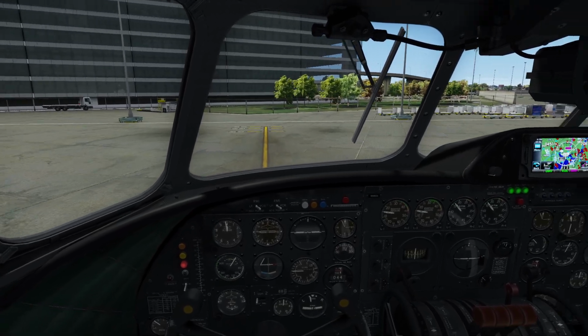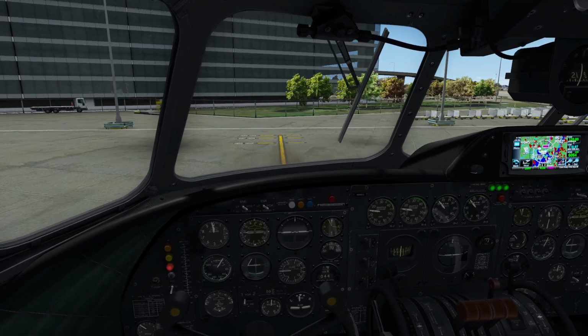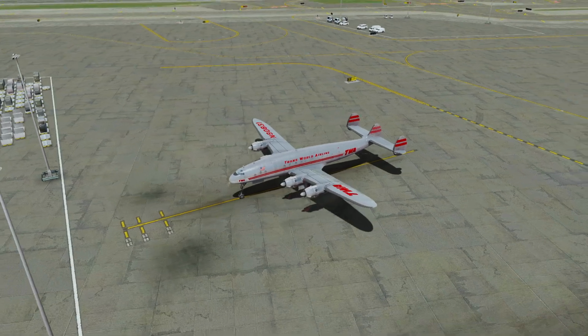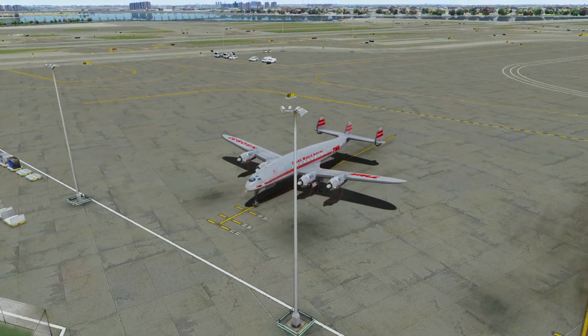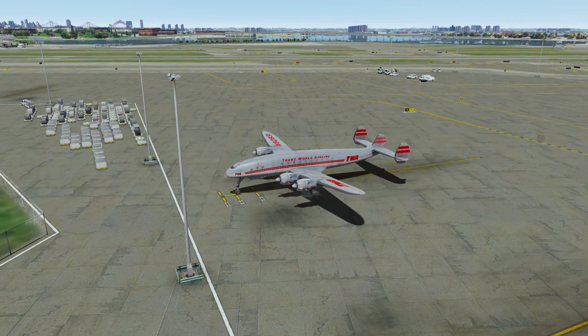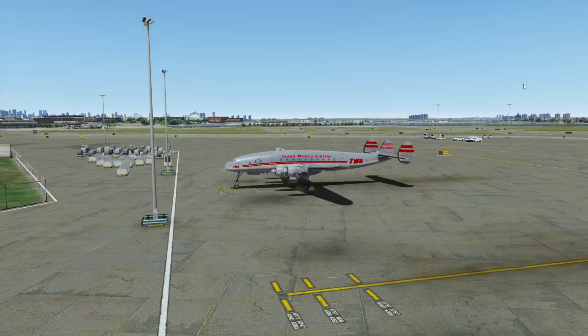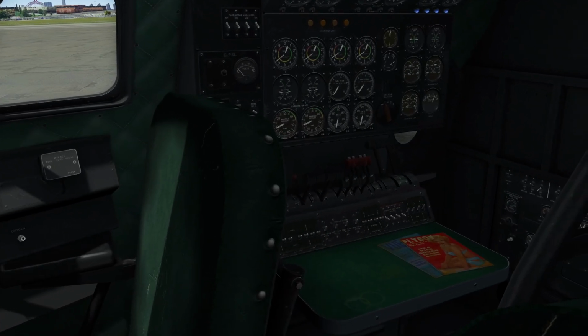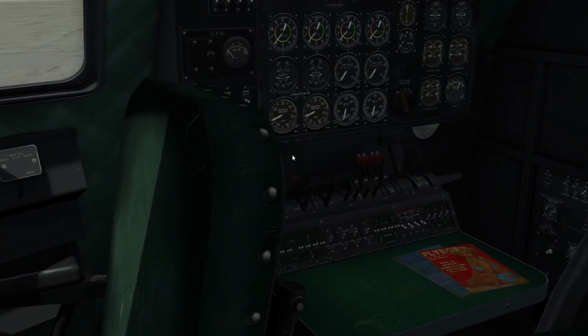Yeah, it's a really fun aircraft to fly, this one. I thoroughly recommend getting it. Don't know if they have sales, but it's worth the full price. Maybe even better than the PMDG DC6, but I guess it's kind of what you prefer in terms of aircraft type.